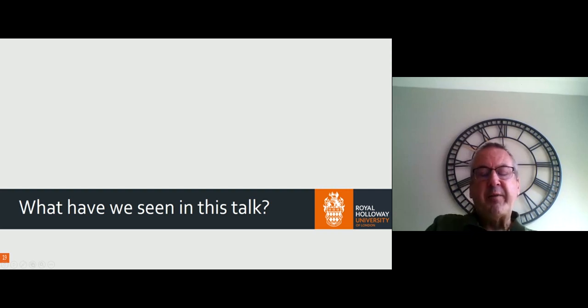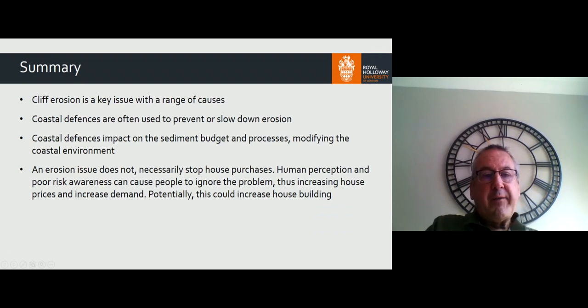So what have we seen as we draw this to an end? We have seen that cliff erosion is a key issue. It's driven by a range of processes. Many of those processes are natural, but some are enhanced by human activity, the building of defences elsewhere along the coastline, particularly defences that stop sediment movement, i.e. groins, jetties and so on.